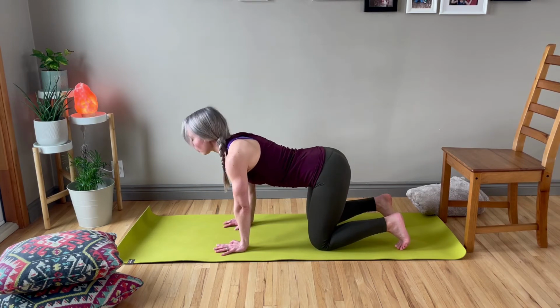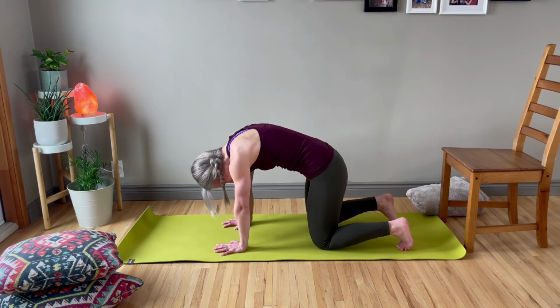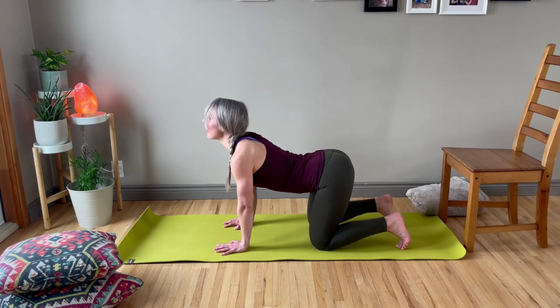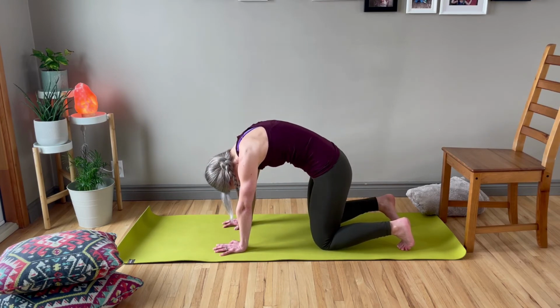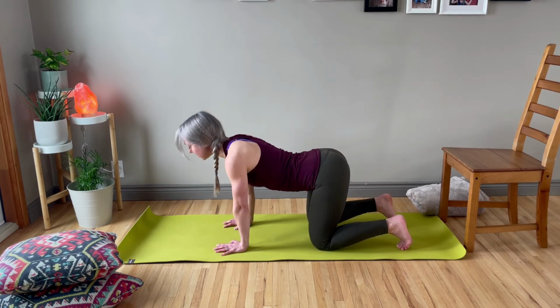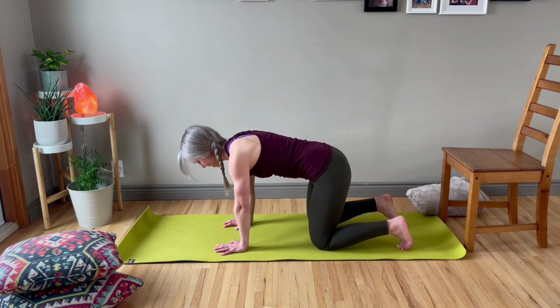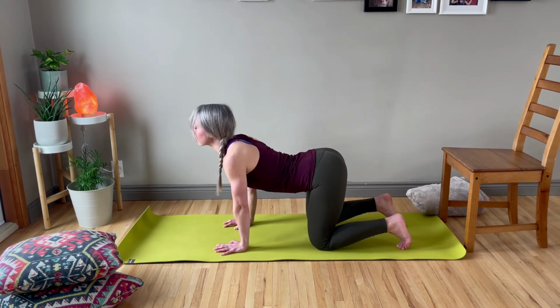And you can move through a couple cat-cows at your own pace there. Breathing. I like to inhale when I look up and exhale when I'm looking towards my belly button there. And again, we want to focus on moving the entire spine, not just the mid-back. We want to move the pelvis, space in between the shoulders, and the mid-back.